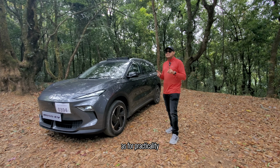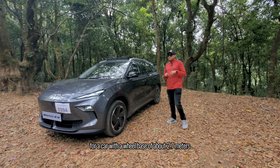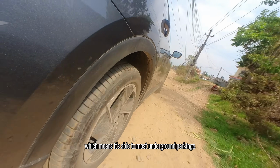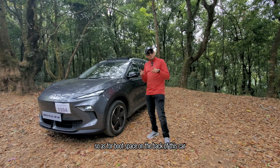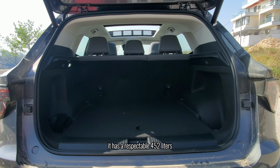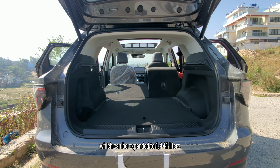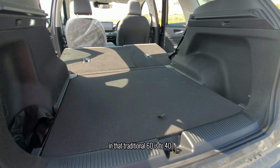As for practicality, for a car with a wheelbase of about 2.7 meters, it's paired with a good ground clearance of 180 mm, which means it'll go through most underground parkings and rough patches with ease. As for boot space on the back of this car, it has a respectable 452 liters, which can be expanded to 1,441 liters when you fold the rear seats down in that traditional 60:40 ratio.